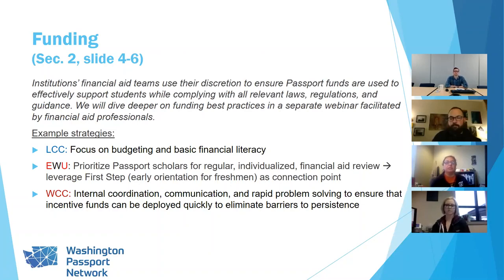As returning students, they will receive their awards May, maybe June. And so making sure that they have their award packages, and that everything is complete for that next academic year.